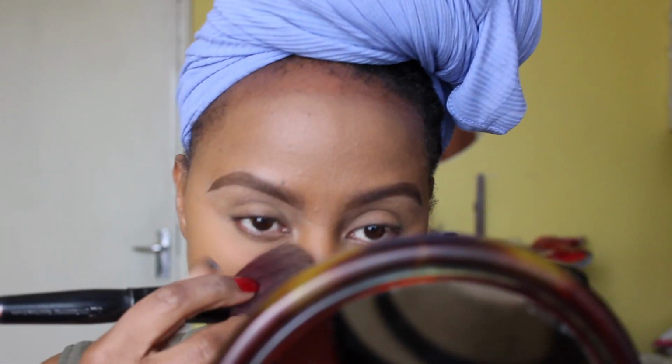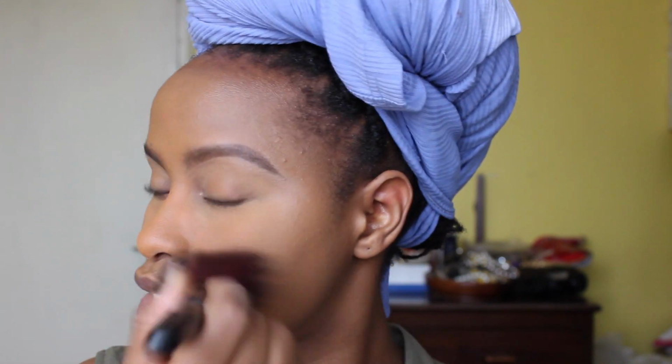Just do that, and then also on the top. This is for days when I wear the concealer and everything, but sometimes I won't do this if I'm in too much of a hurry. This could be a lot for someone else. But just know that even though you look a bit ashy, you'll still go in with your powder, which I will do now.